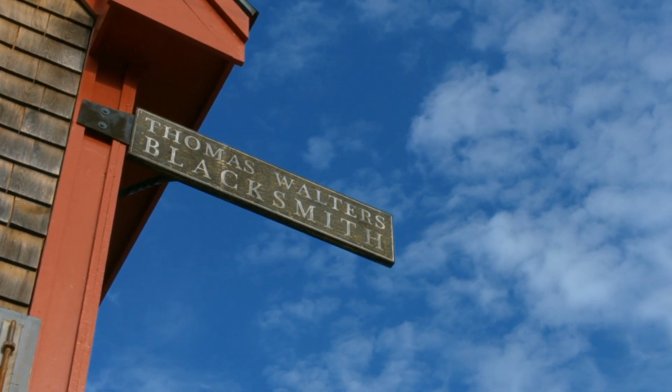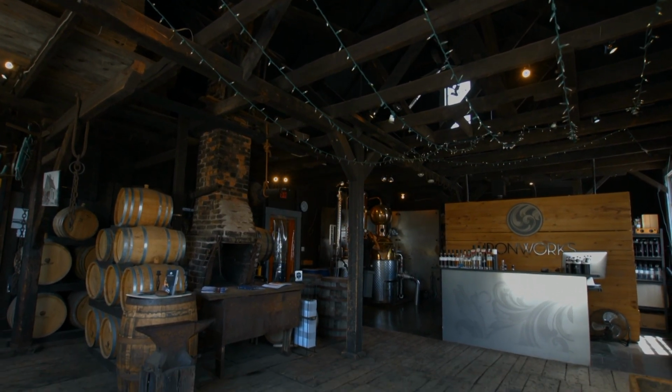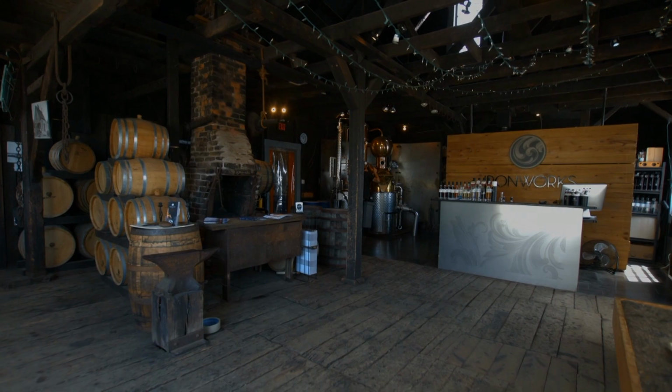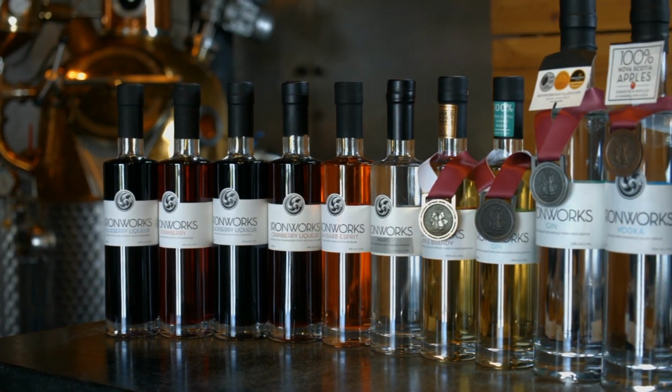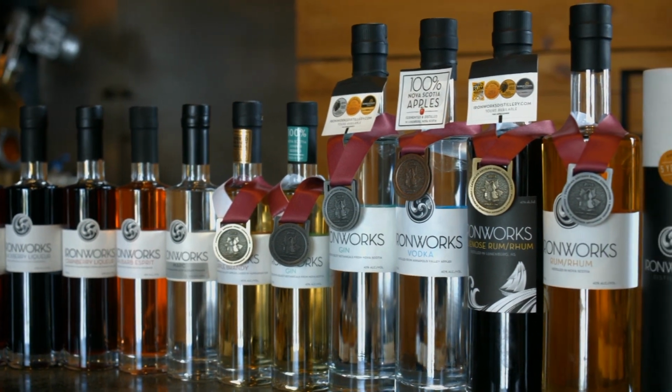Rarely do you have the opportunity of being inside an old blacksmith shop, let alone one that's been turned into a distillery, creating such quality products. It's clear to me, after talking with Lynn and Pierre, how much they care about the people around them, including their family that they've created here at Ironworks. They've got wonderful ideas, and they're always pushing the boundaries for what's next. Definitely gonna have to come back in May to try the Picton Castle edition.